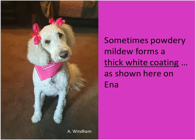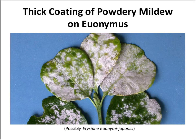And then sometimes you get powdery mildew forming a thick white coating, here being modeled by Ina, who does a very good job of having a thick white coating. And here on a plant, you see the thick white coating. On a euonymus, this is probably an erysiphe, which tends to grow thicker than some of the other powdery mildews, to the point where you think, gee, I'm going to have to scrape the powdery mildew off my leaf to get down to the leaf tissue.